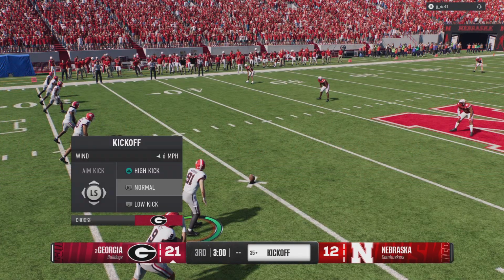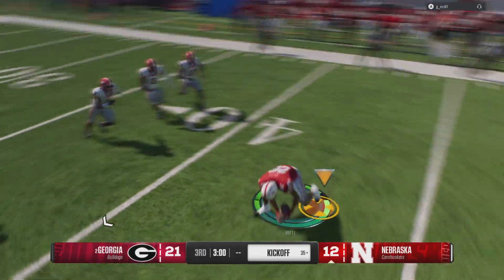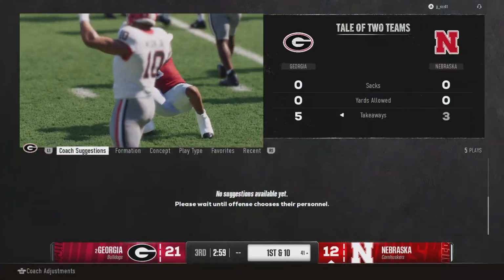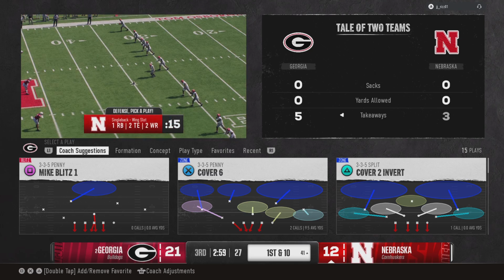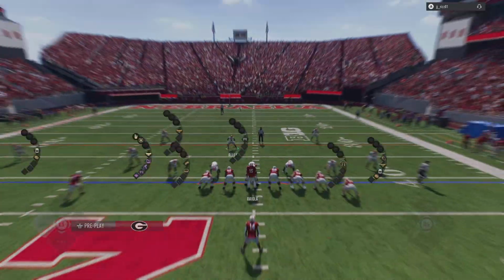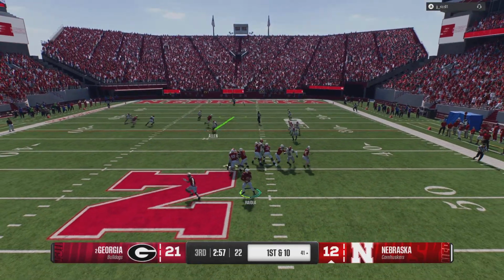They want to get the ball back right now, lining up for an onside kick to start the second half. They'd hope to get that thing bouncing around, but the hands team is able to corral it. And here comes the Nebraska offense back onto the field. Down 2 possessions to start this 3rd quarter. They'd love to build some early momentum.